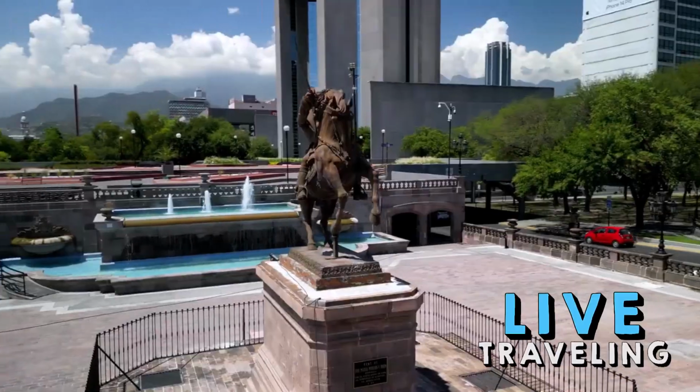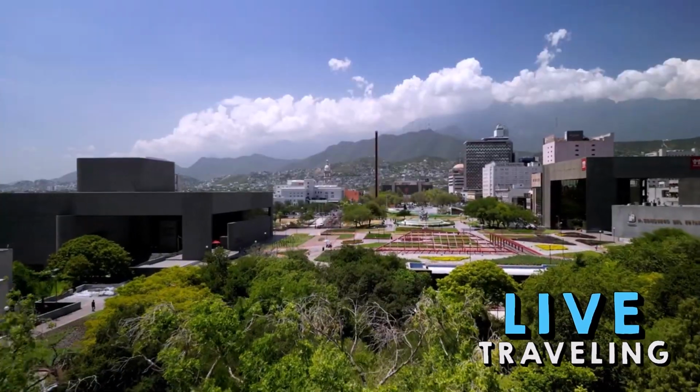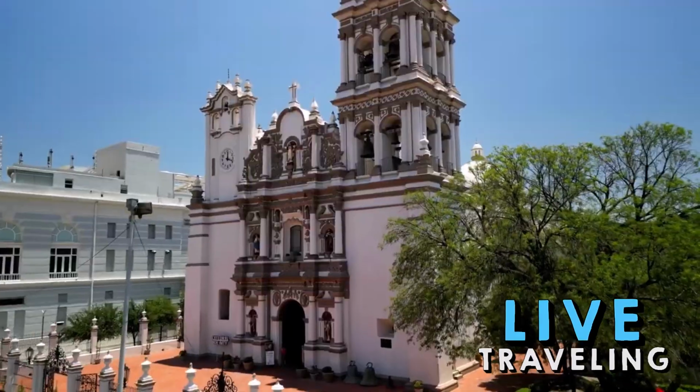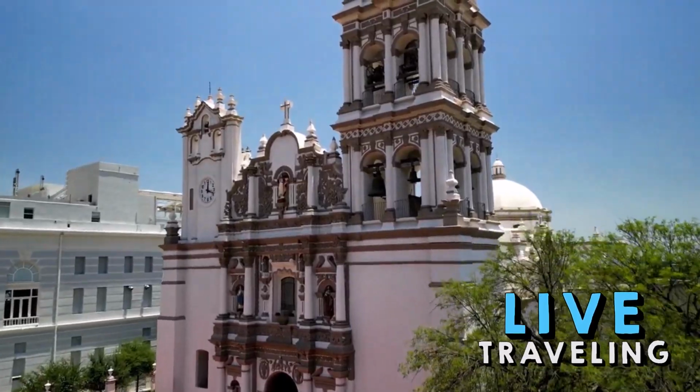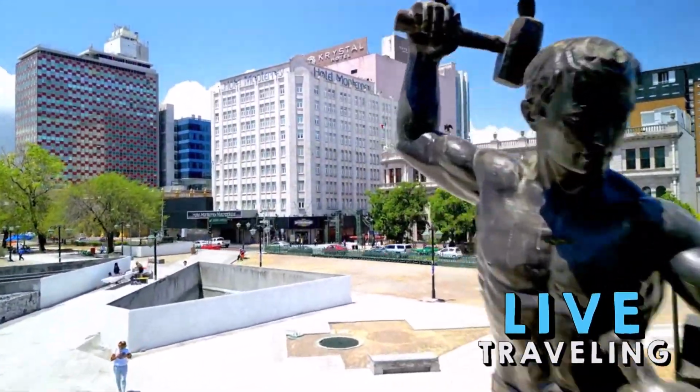Perhaps the best-known landmark, and certainly the easiest to spot, is the 70-meter-high Lighthouse of Commerce, Faro del Comercio, a massive rectangular structure that is particularly impressive at night when its dazzling green laser shoots out across the city.